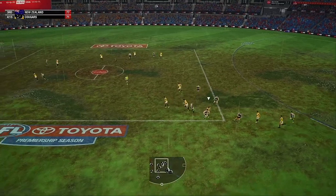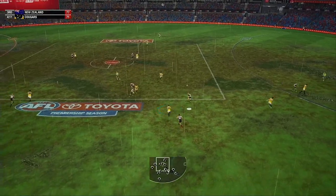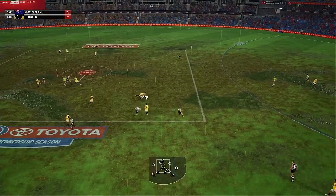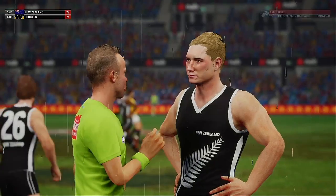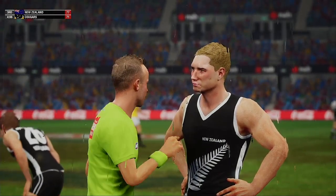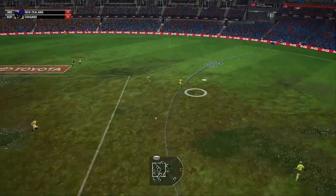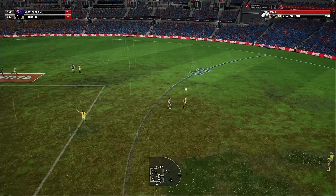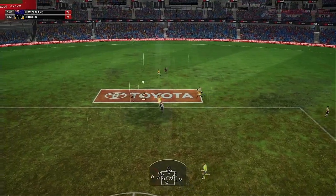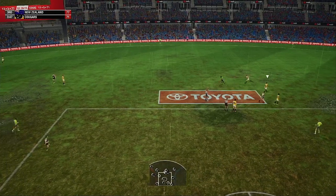Almost cut it off. Put his body on the line. He drives it. Finds a target. Just gave it away. Squeezes out a handball. High tackle. Puts it on the boot. Takes a simple grab. Got boot to ball. Takes the mark.